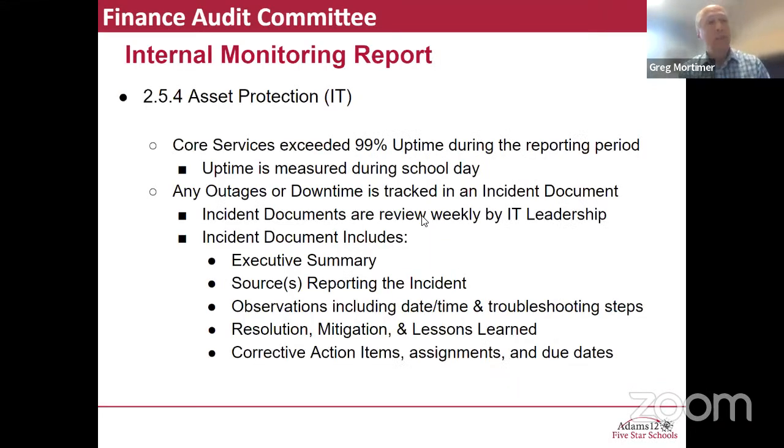As I'm guessing most of the folks on this call are aware, we're here to talk about the 2.54 asset protection, the IT portion. Basically, what this has to do with, for the monitoring report, is for our key systems, reporting out to the district if we've met the uptime requirements that we've set out in the report. Our goal for our core services, our network, and the key applications on the network, including our student information system, PeopleSoft, and our finance and HR systems, is at least 99% uptime during the reporting period.